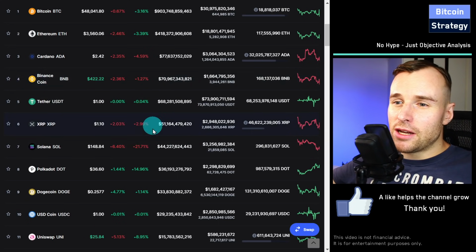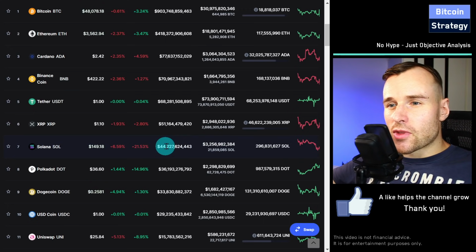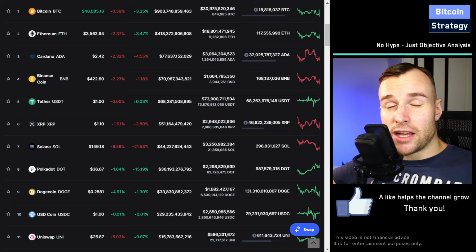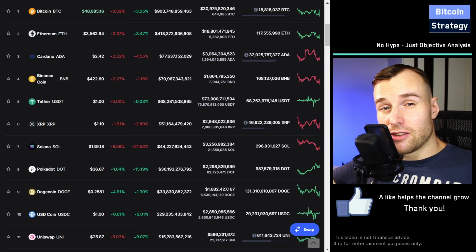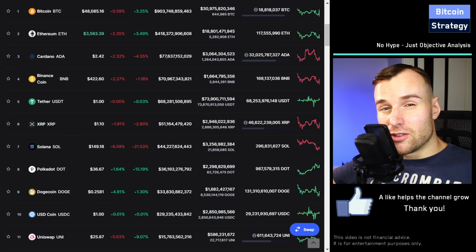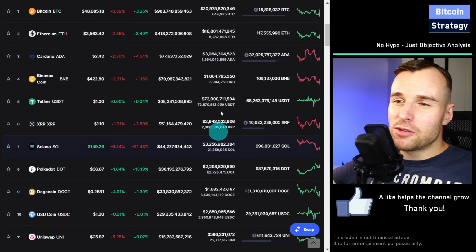And if you compare the market cap of both, BNB is now at 71 billion, Solana is at 44. So BNB isn't even double the size, but as a centralized exchange, Binance is obviously way larger than FTX. I don't know the exact numbers, but it's probably roughly one order of magnitude larger in terms of trading volume. So in that regard, Solana might be overpriced.